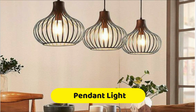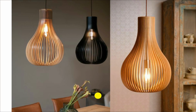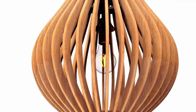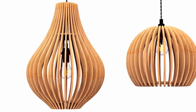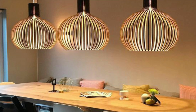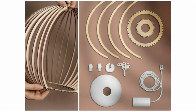In today's video, we are going to talk about pendant lights. Pendant lights are a great way to add character to any space, whether it's your living room, kitchen or bedroom. They are also a practical lighting solution that can provide task lighting and create ambience. In this video, we are going to show you some of our favorite pendant light options made with prime wood material and how they can enhance your home's decor.